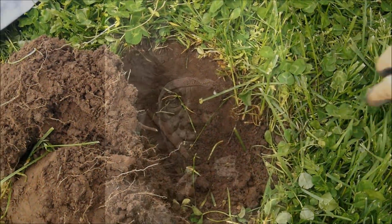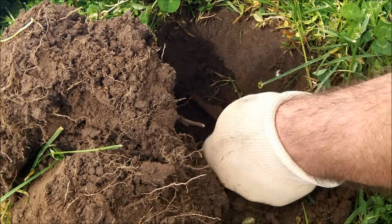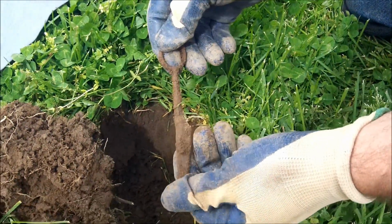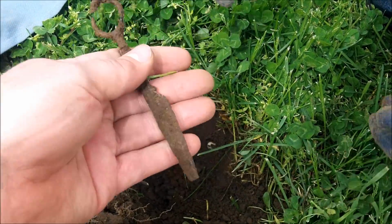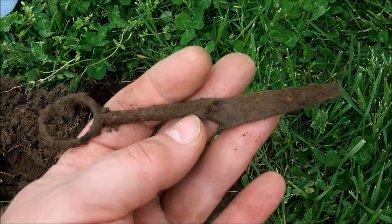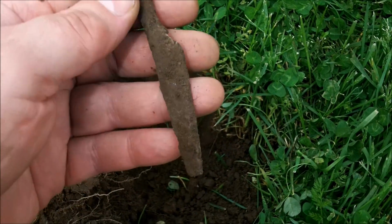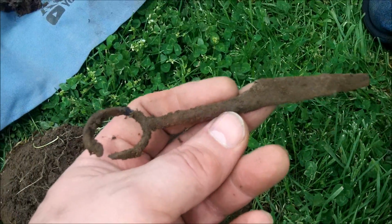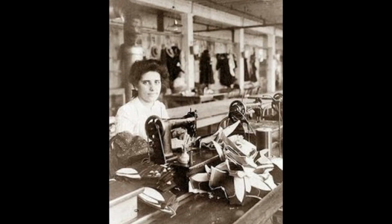This was a solid 20 and pinpointed way over here. But I think what I've got... Oh, awesome. Part of an old pair of scissors. I like old scissors. Those are nice. Yeah. That's really cool. I found one pair here about 50 yards from here last year, I think. Well, that's definitely an old pair. Yeah. Early 1900s at least. So, very cool piece, man.